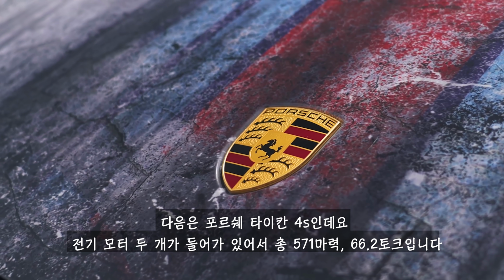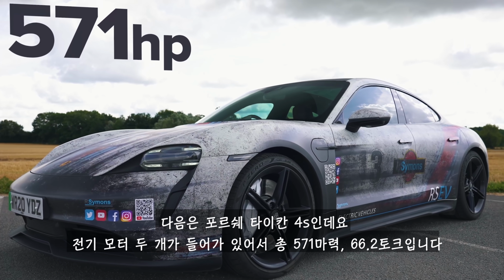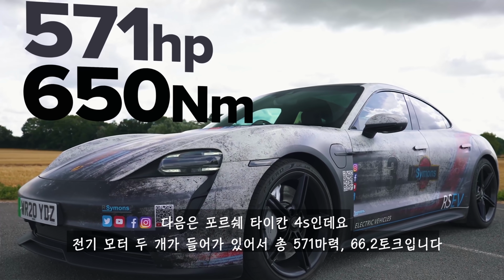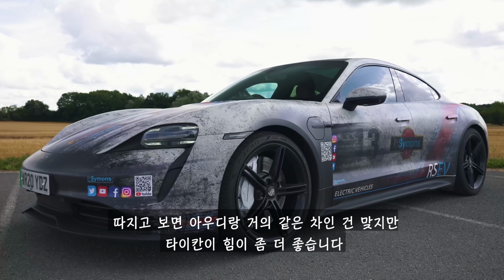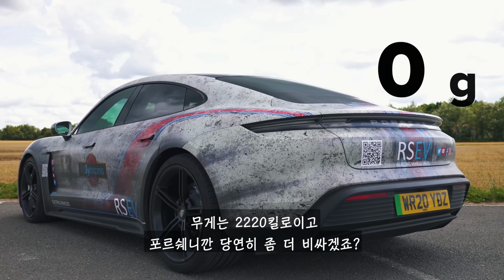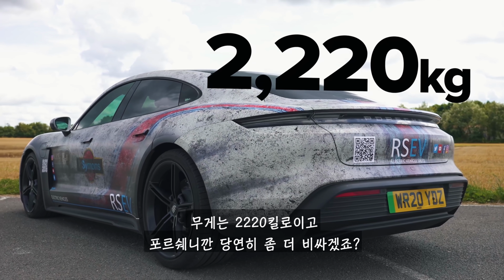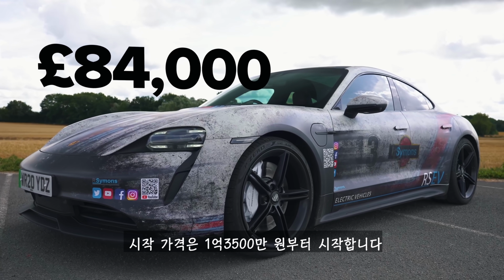Next is the Porsche Taycan 4S. It has two electric motors. Combined, they put out 571 horsepower and 650 newton meters of torque. It has a 2-speed automatic gearbox and all-wheel drive. In fact, underneath the skin, it's almost identical to the Audi, only with a bit more power. It's a bit lighter as well. Comes in at 2,220 kilos, and obviously being a Porsche, a bit more expensive. Starting price for this is £84,000.